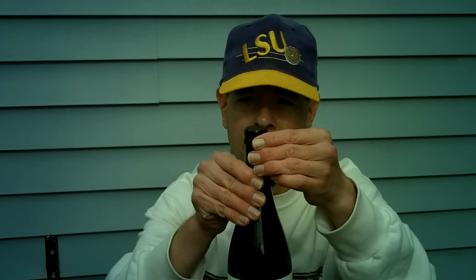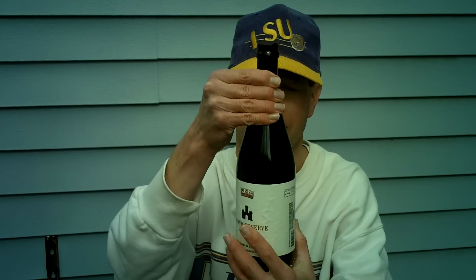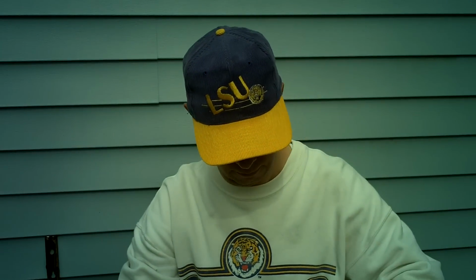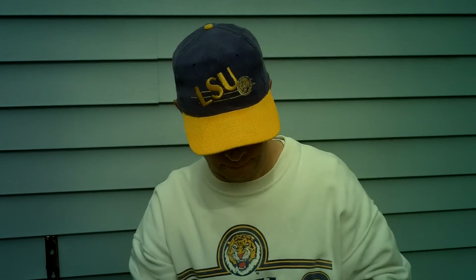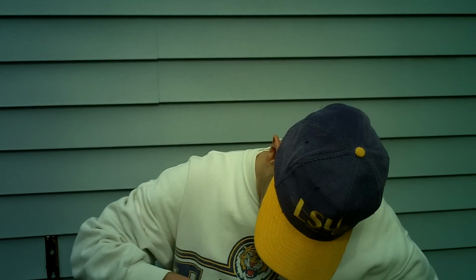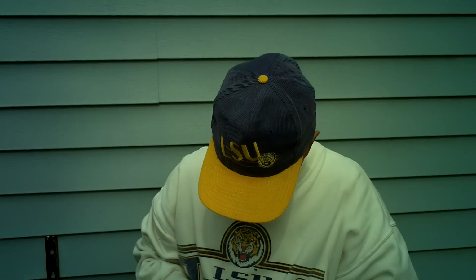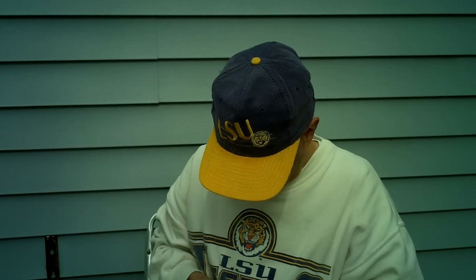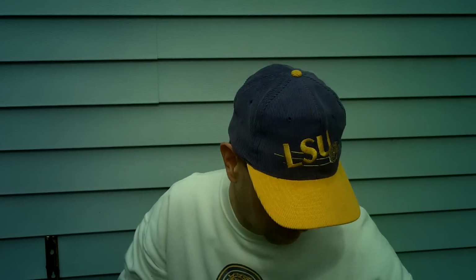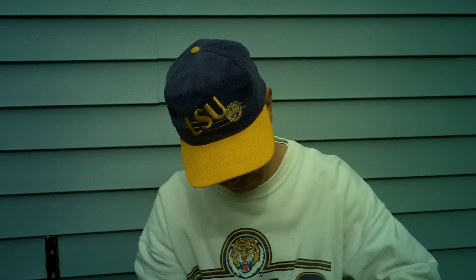Now it has a wax top. I think it's more like plastic, but it's like a wax style top. Which I guess I'll have to break off. I thought I could pull it off with the bottle opener. Okay, it's got that burgundy plastic coating. Okay, there's the cap.